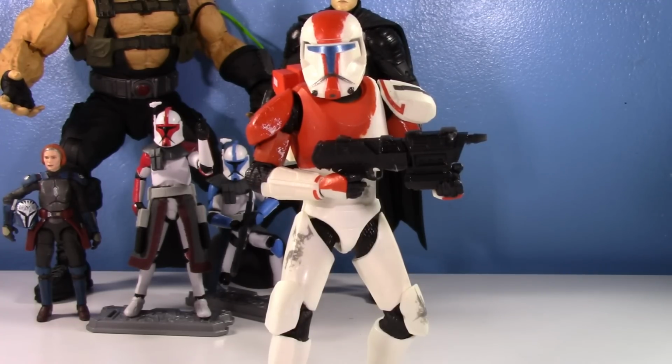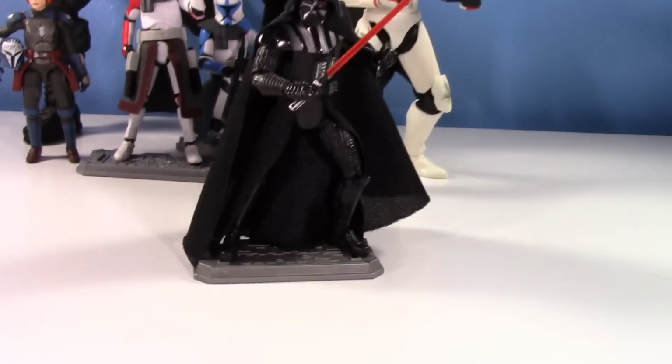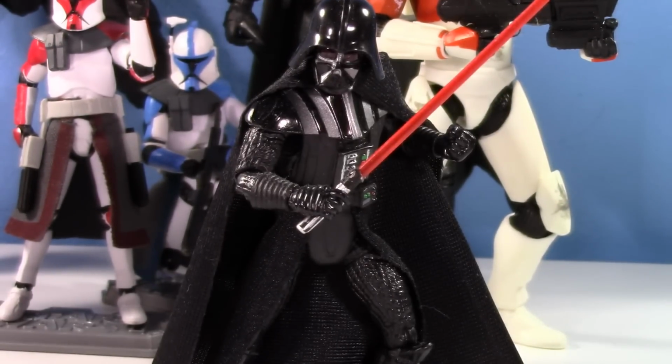I'm just saying, man. Let me tell you about Vintage Collection Dark Times Darth Vader. Ooh, we're getting into the top 5. This figure, chef's kiss. Best Vader Hasbro's ever put out in 6-inch and 3 3/4 inch. This thing is stunning.